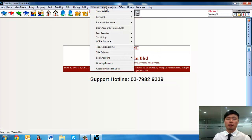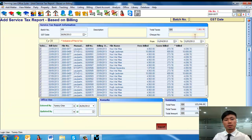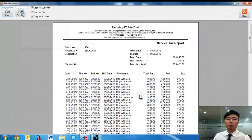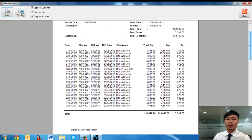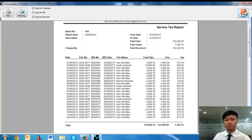At the end of the day, the client accounting feature here also allows you to automatically generate reports. If you need a tax listing report, you don't have to manually compile it. Just choose what kind of report you need based on transferred, received, or billing, and select date. For example, from 1st of April to 31st of May, these are all the invoices for that period. So I'll just click save, click print, and it will automatically prepare a service tax report for me. Give me the total amount of taxes I have to pay for that period.